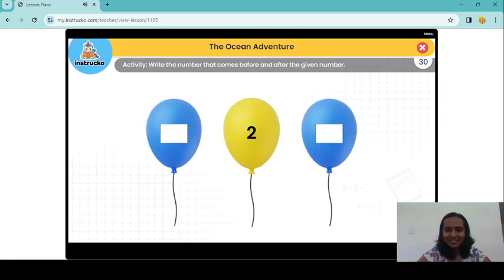Good job. Now, write the number that comes before and after the given number. So 2 is standing like a post, and which number comes before and which number comes after 2? Which are those numbers? Let's count. It's number 1, 2, and then comes the number 3. Wonderful. Very, very good. Good job.